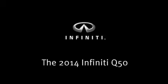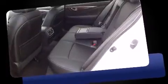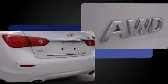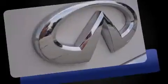Step into the 2014 Infiniti Q50. This four-door, five-passenger sedan provides a satisfying ride for all passengers. A 3.7-liter V6 engine pairs with a sophisticated 7-speed automatic transmission, and for added security, dynamic stability control supplements the drivetrain. All-wheel drive maintains traction at all four corners.